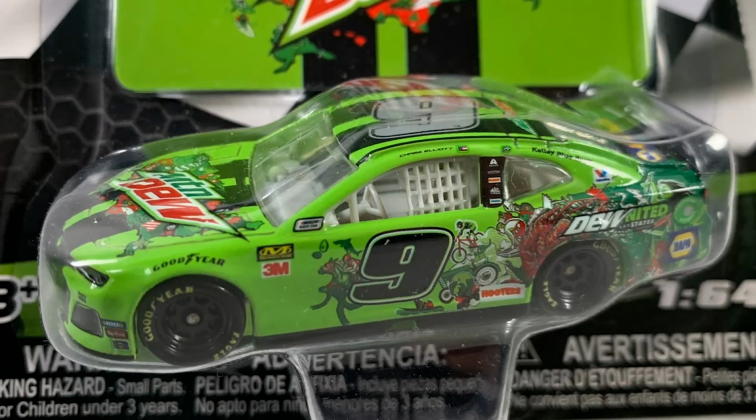We're gonna have an inverted Mountain Dew car with zero sugar. My god, you can't go wrong with the Mountain Dew schemes, man. This one in particular does look relatively nice, so looking forward to doing that.